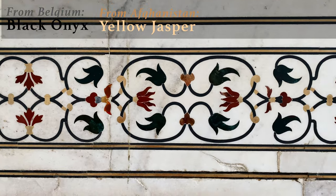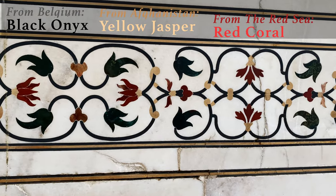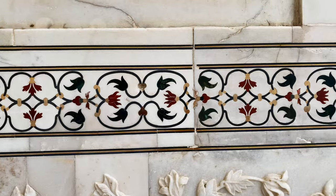From Afghanistan. Red is the coral from the Red Sea. Wow. Over 400 years it's been here and not one single one of these little stones has come out. It's because they used a proper glue back then. It was a solid glue that you melt down, and once it's melted down it goes hard again and you cannot use it again. So it's like a special glue that we can't get these days. Although actually I've just noticed one is out.